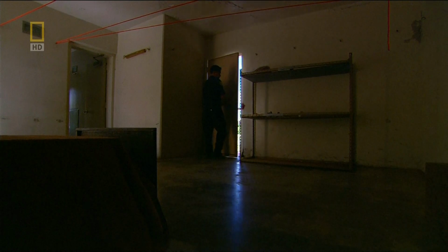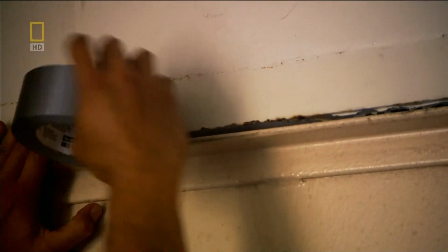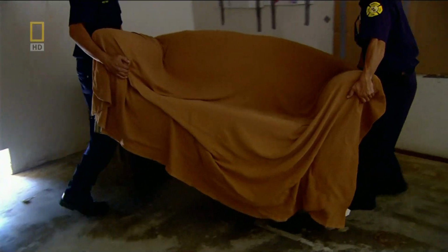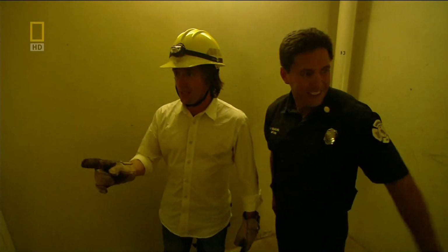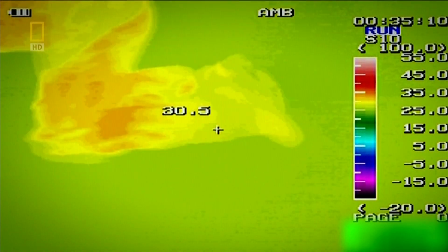First, I'm going to find a victim without thermal imaging. Meet Rescue Randy. I won't know where he is. I'm going to experience what firefighters routinely face in reality. You ready? Yeah. Okay. Shut off the lights, Dean. Room number 13. There you go. A standard firefighter's torch doesn't make any difference in these conditions. Fire Chief Alan uses his own thermal imaging camera to monitor my progress.